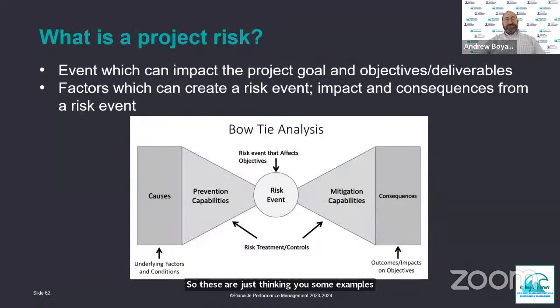So what's a project risk? I often hear, well, we're concerned about team morale. It's a concern, yes, and it's a factor, but the actual risk is an event which can impact the project goal and objectives or deliverables. The result of bad morale might be that people are absent for significant periods of time, or perform at a level which is suboptimal or less effective for the work that they're doing. Those are the results. That's the event.